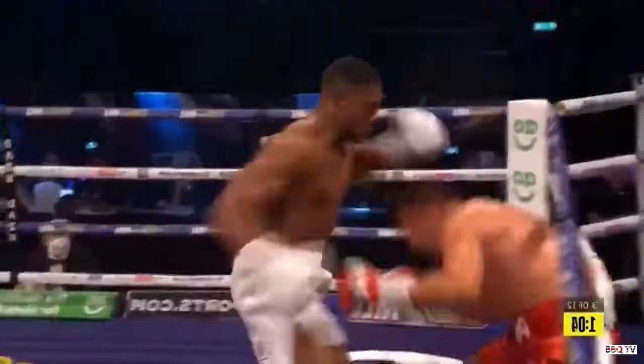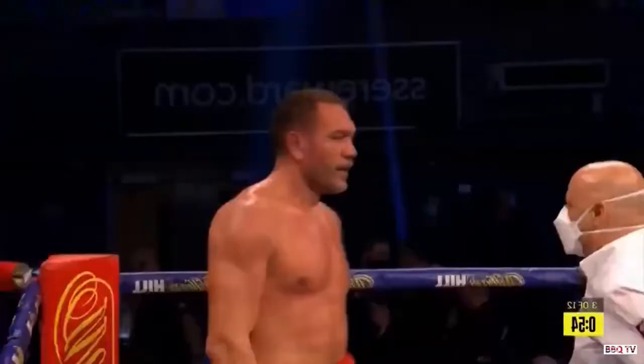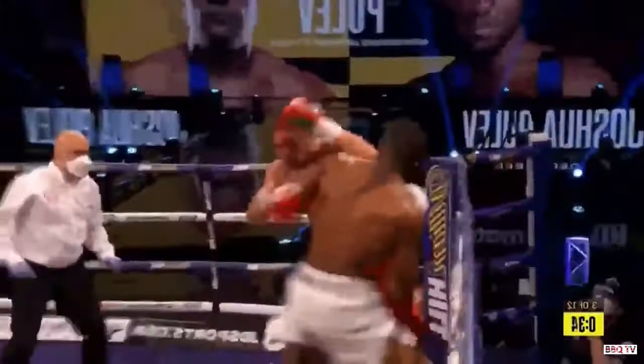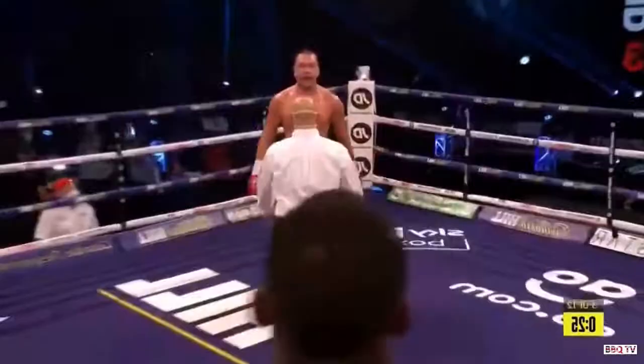Beautiful right hands, another uppercut, that hurt Pulev. Pulev's on the ropes, he's hurt, he turns his back. That's a knockdown, but that could have been stopped. Antony Joshua is composed, unlike against Ruiz. Let's see, can he close the show? This is impressive. This is the destroyer. On the ropes again. Turns away. Does he want any more? The uppercut. Pulev down on his back.